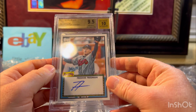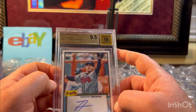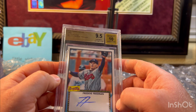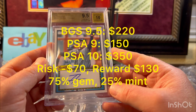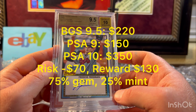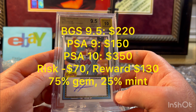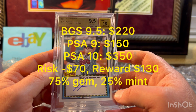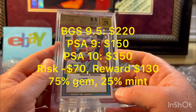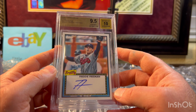So I'm very confident this is going to get a PSA 10. Value-wise, as it sits, about 220 bucks. PSA 9, we'll say around 150. PSA 10, maybe around 350. So the risk would probably be it gets that 9 and it drops about 70 bucks, but the reward, it gets the 10 and you're bumping it up 130. So overall, I'd say it's a yellow light.